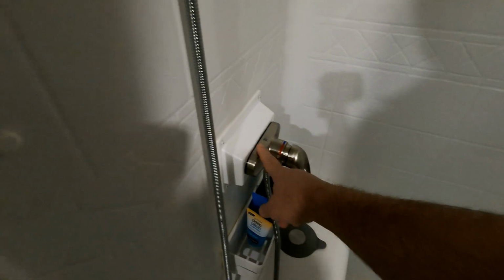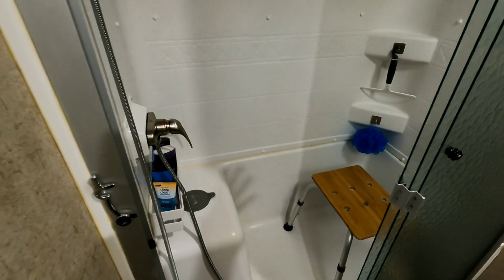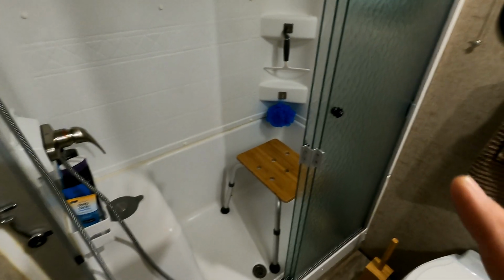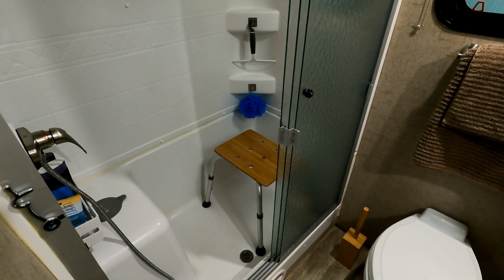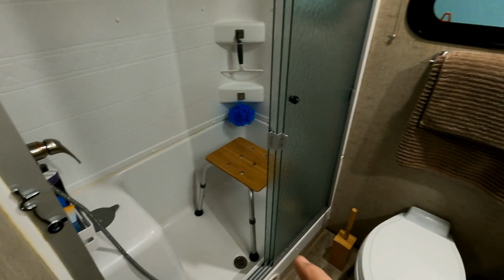And last but not least, the upgrades to the shower. I actually added the new single lever mixing handle and the new shower head. And this shower in this particular unit is as big or bigger than many fifth wheels. Sometimes it's bigger than the one in my master bathroom in my house. This shower is very large for a trailer this size. And for a person my size, this bathroom is very comfortable. That's ultimately why I chose this small little trailer.